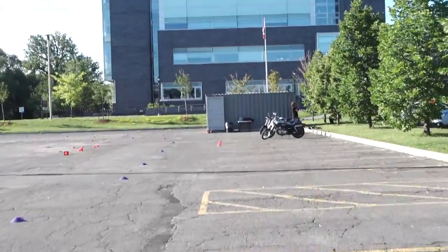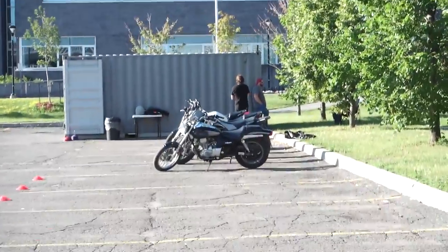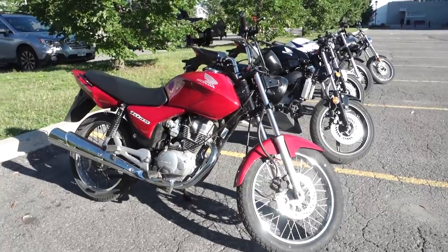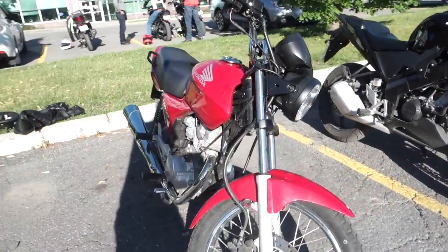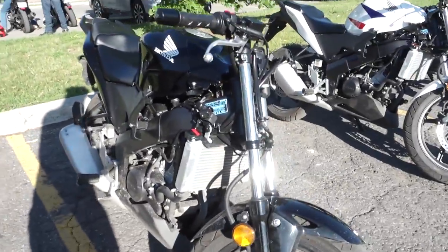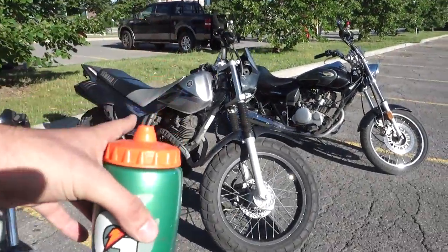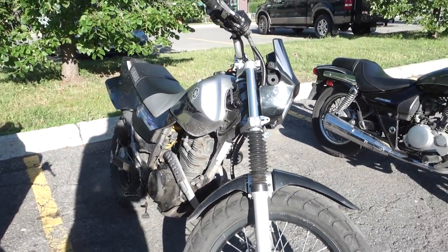All right, I'm gonna start my course. I'm not gonna vlog the course because I think it'd be kind of dangerous to vlog while I'm driving. These are the bikes we're testing on. This one right here is a lot like my bike. Standard, whatever. I'm actually finding I'm really enjoying the sport bikes, but this is my jam right here, the Enduro. Kind of wish I bought an Enduro.